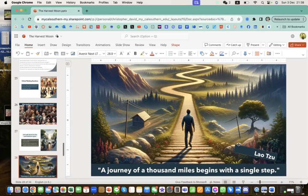Lao Tzu, generally more abstract and metaphysical, talking about the nature of the universe and more life questions, while Confucius is going to be more about like the order of society and relationships between people. Not always true, but generally. And in this case, I tried to stay on that theme. A journey of 1,000 miles begins with a single step, right? No huge accomplishment can just be set.